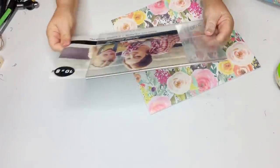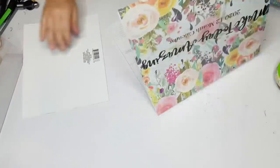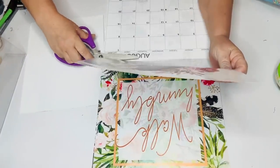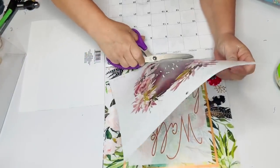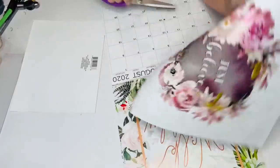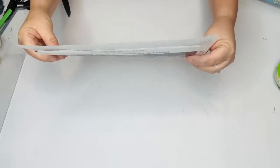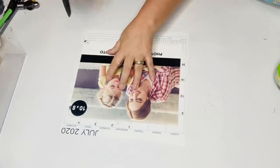And so this is another super quick and easy DIY. And I just picked out a picture that I wanted to use. And so I just cut it out and then I'm going to measure the size of the frame. And I did it on the back so that I could see where my circle was going to be so that it would be in the middle. And then I just traced it out.